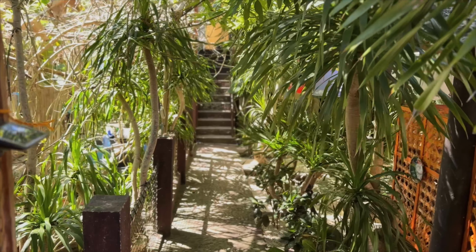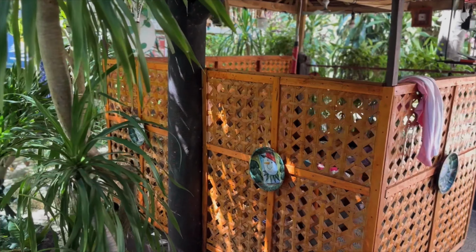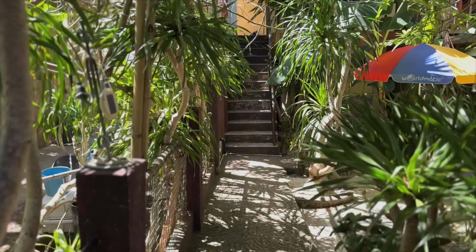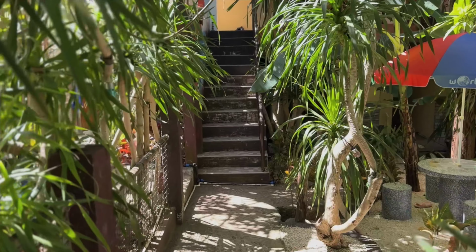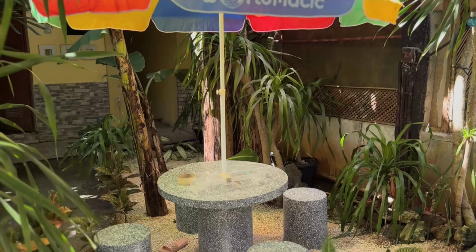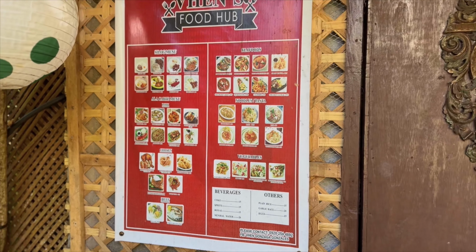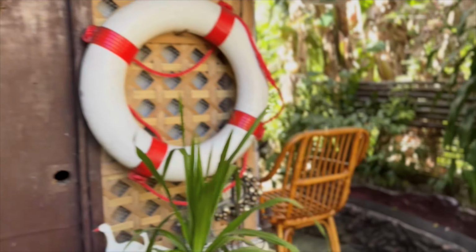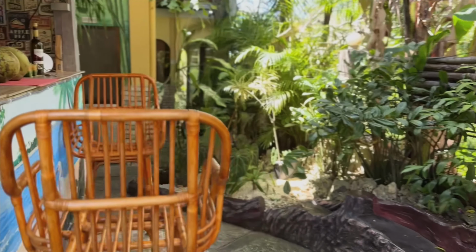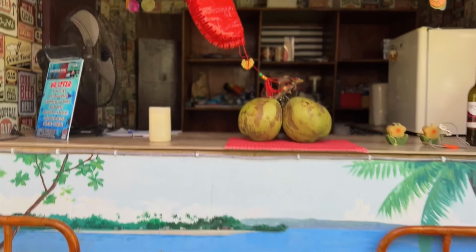Our hosts live on this property too, so we kind of share all this space with them. But I'm just gonna take you through our house. They live right up those stairs there. Also, it appears they run some kind of food hub here, but I haven't seen anyone show up for food, so I don't know if it's an operation. There's a little bar here, but we don't use that.